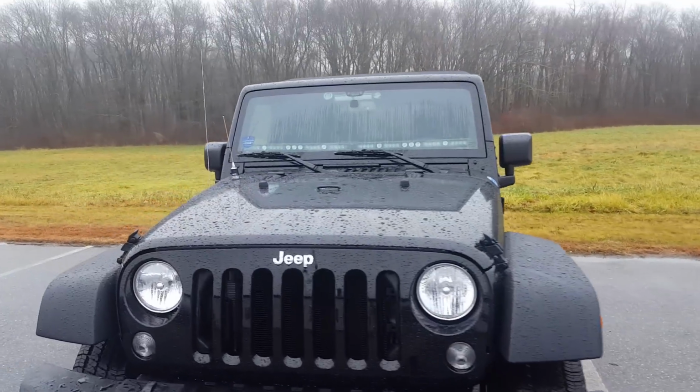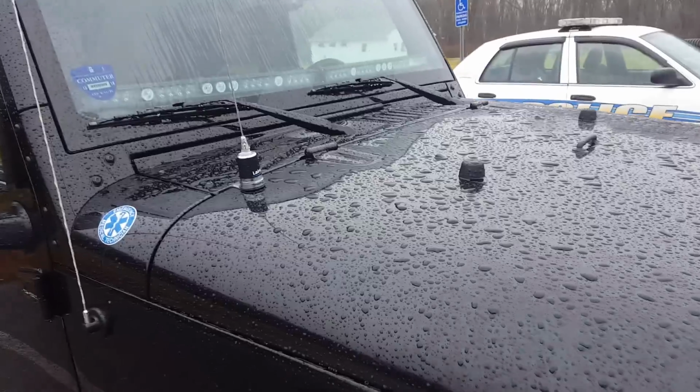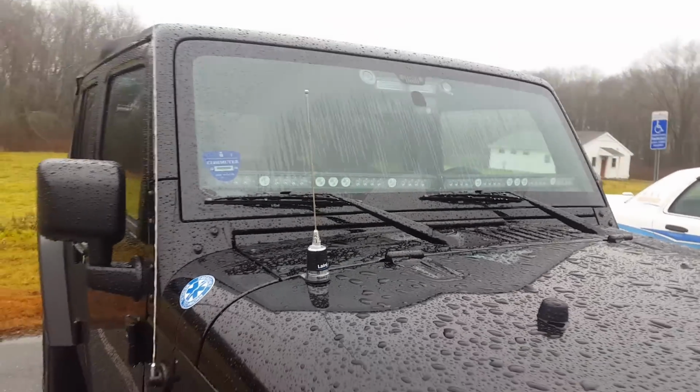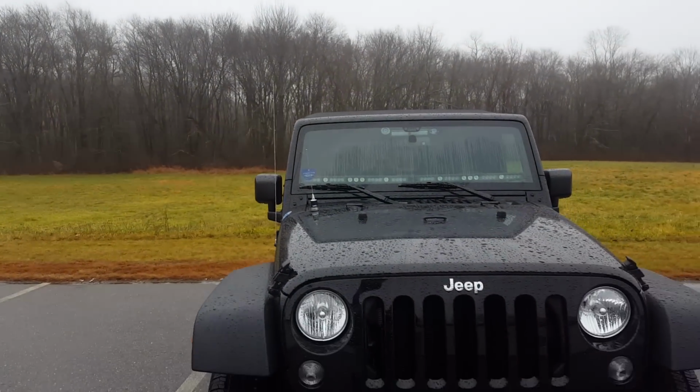And as you can see over here, we have our UHF antenna for our UHF radio. It's a layered antenna with 3 decibel gain. It's very short, so it doesn't stick out. It's not obtrusive like the AM/FM radio on the side there.